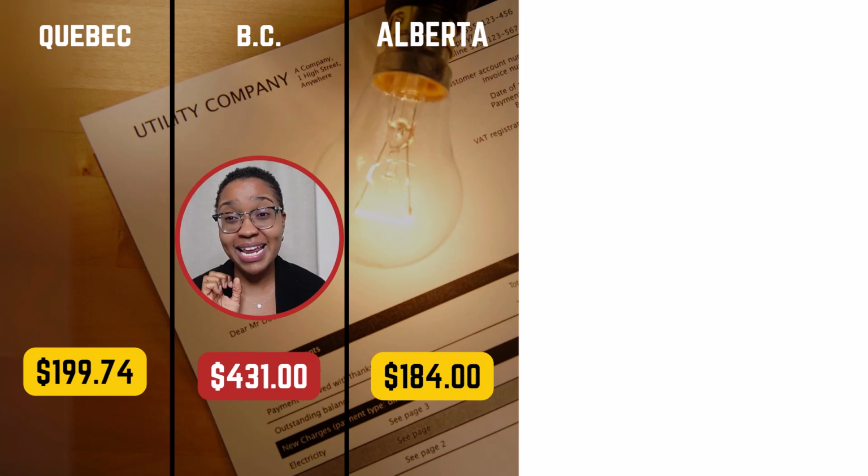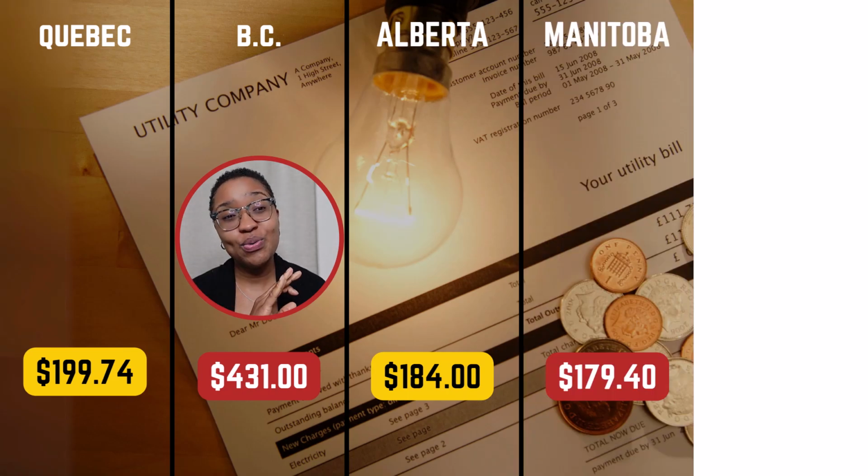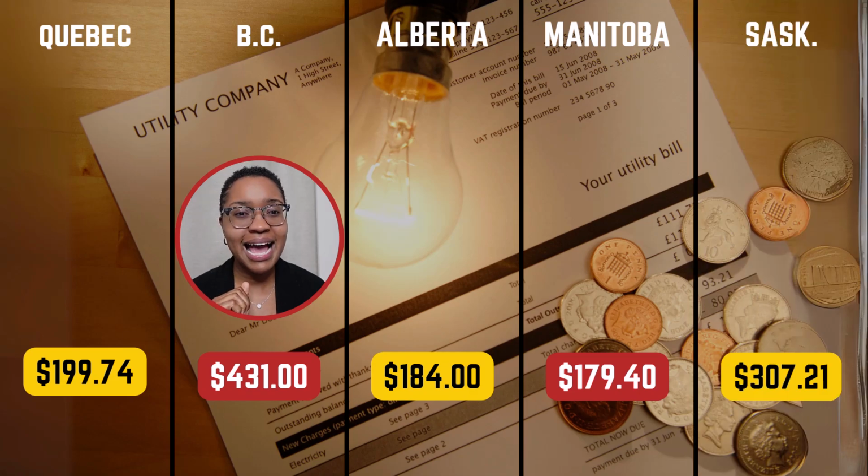Alberta, $184. Manitoba, $179.40, and Saskatchewan up there in the 300s. Okay, so this is your average utility bill, plus or minus depending on if you are very conservative with your lights.